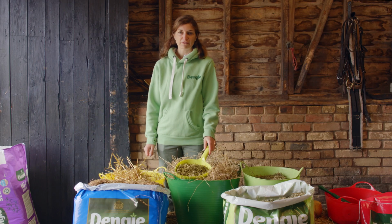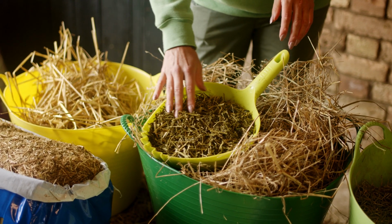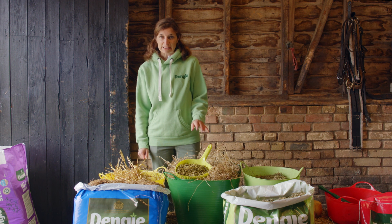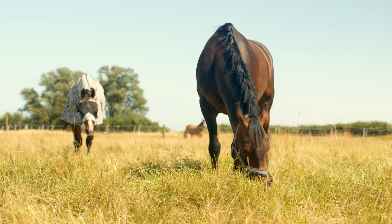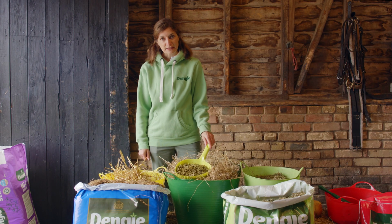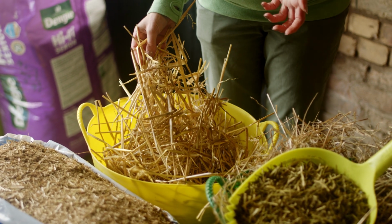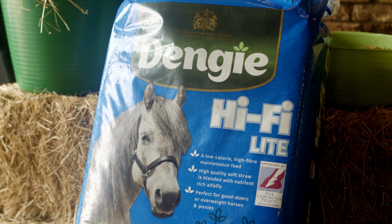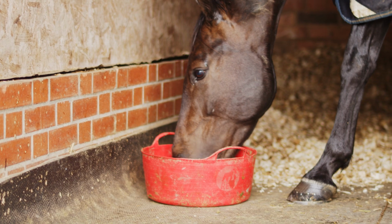Another ingredient we have available to us is alfalfa, and it's a really nutritious plant. So much so that it has the same energy value as a cool mix or a high fibre cube, and that would obviously be too much for a lot of our leisure horses and ponies, those that are overweight or those that are prone to laminitis. So what we do is blend it with straw. Obviously we chop it and create something like Hi-Fi Light here at the front, which is designed for good doers, those prone to laminitis, and is a really useful low calorie forage replacer.